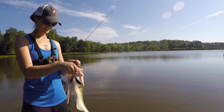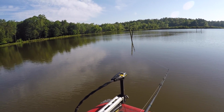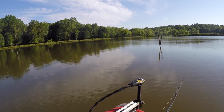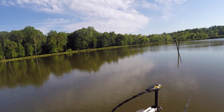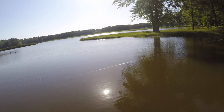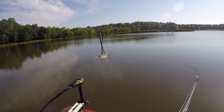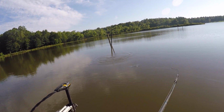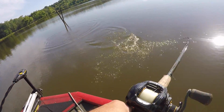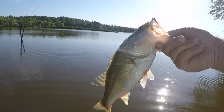Gotta love it when you find a summer school. Got it. Swimming jig that time. We caught them worming on a football jig, and now on a swim jig. Smallest one yet.